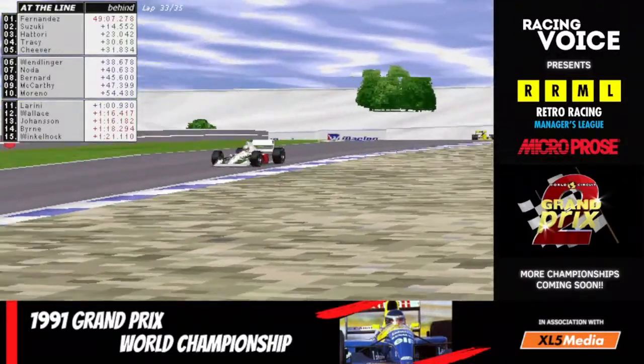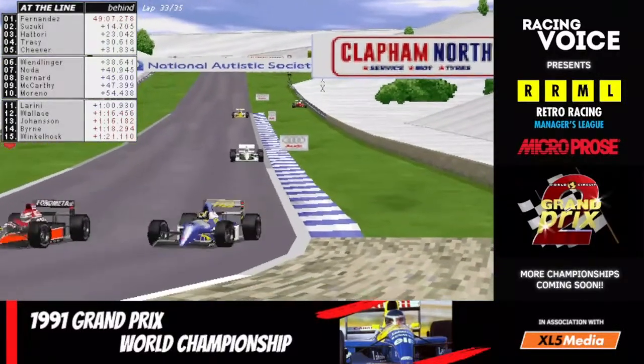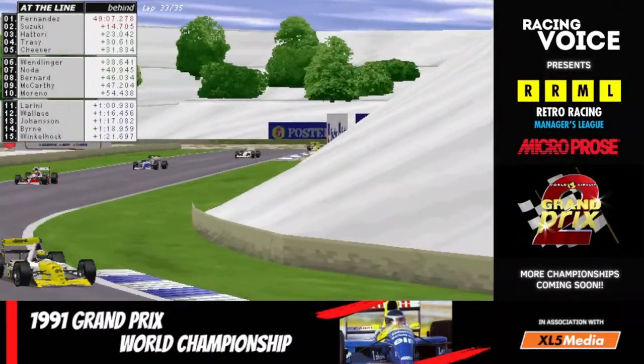So excellent work then from Stefan Johansson. Good positions made and some good work. So it's all going well and a really good situation continuing to develop.